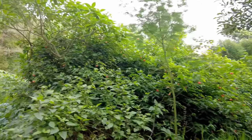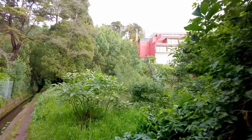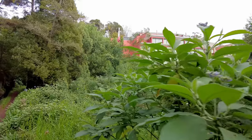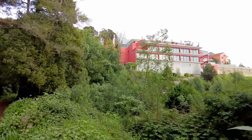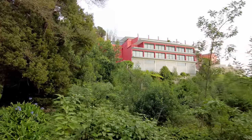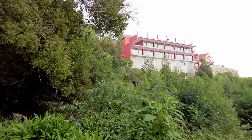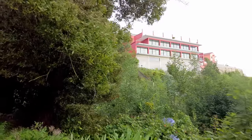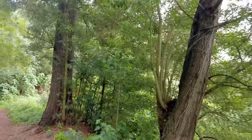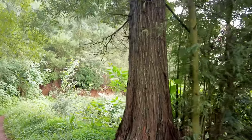But beyond that, until we're nearly here, got this big building over on the right. So it may feel like we're miles and miles away from anywhere, but actually right about now, this Levada is more or less parallel to one of the main roads, the ER201.